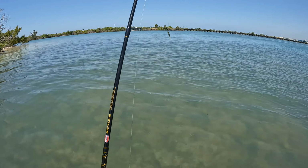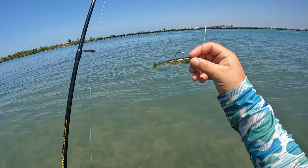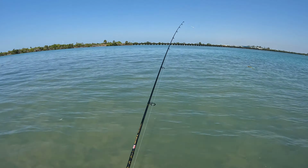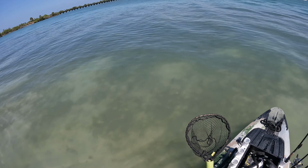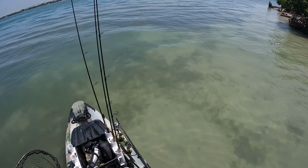Lunch now, so I put on one of these Wyze Guyz paddle tails. I'm gonna go ahead and try this thing out. Pufferfish got that shrimp I was using, so I'm gonna go ahead and try this paddle tail out for a little bit. Blue crabs all around this island.